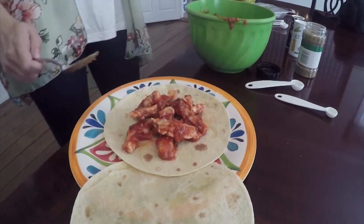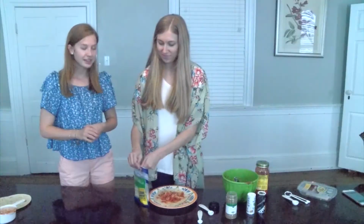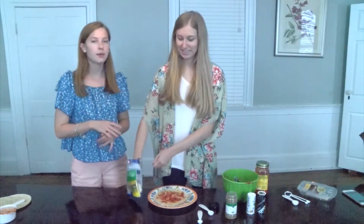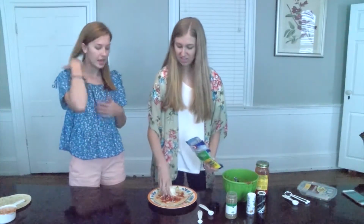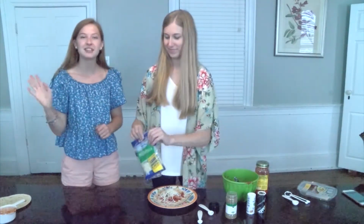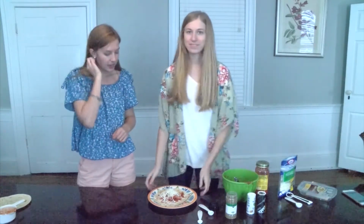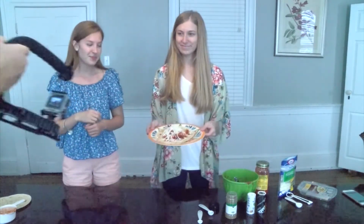Make sure you're putting it in the middle of the quesadilla so that you have room on the sides to fold in the sides. And then we're gonna go ahead and sprinkle cheese. You can use Parmesan, mozzarella, whatever cheese you want. Whatever you have in your kitchen at that time. Like we said, we're all about doing it convenient and affordable, so whatever's in your kitchen you can use. And then you're gonna go ahead and fold it up.